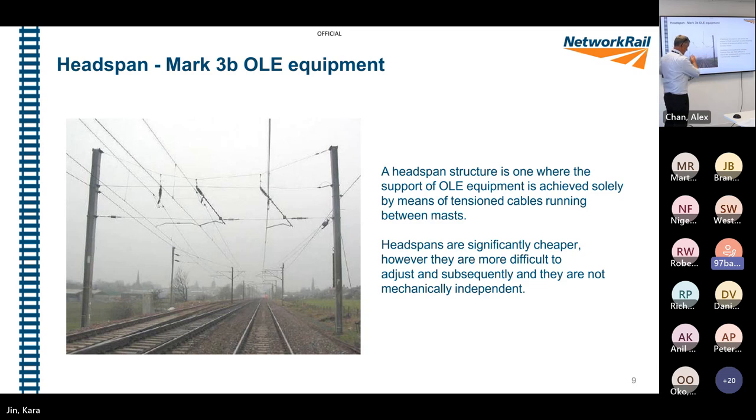There are benefits to installation, but when it goes wrong, some of you may well know that head span, if it fails, it affects the adjacent line, whereas Series 1, because it's mechanically independently registered, MIR, it's more tolerant. So if you've got a problem with Series 1 equipment, it tends to be more localised and less disruptive, whereas if a span wire fails, you're likely to affect the whole of the overhead line system, which in turn makes the recovery longer, and this one is more disruptive, and there's more likelihood of damage to rolling stock.